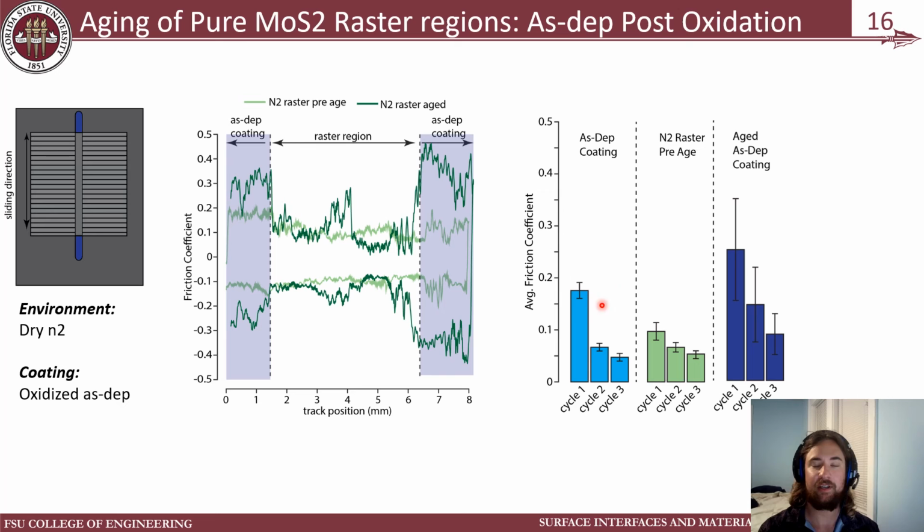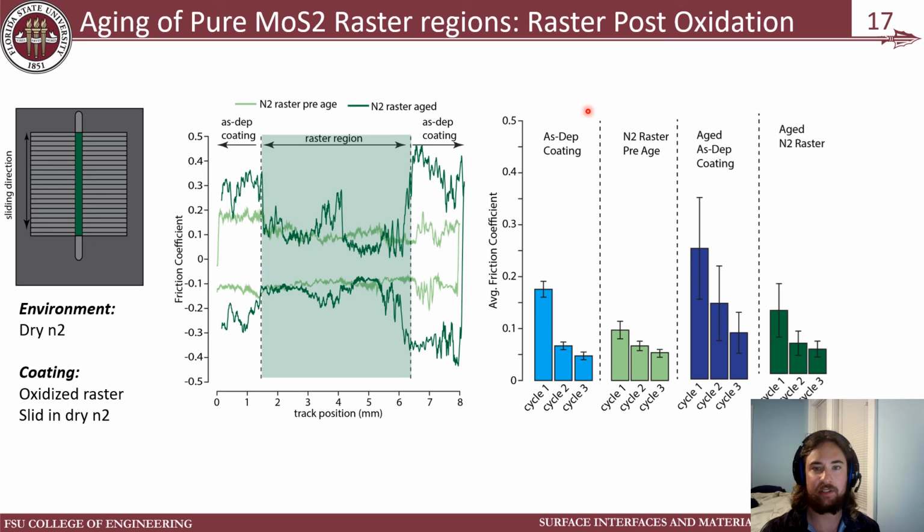So if we look at the friction behavior of the raster region post-oxidation, we can see some really interesting behavior. One being that the initial friction on cycle one is significantly lower than the aged as deposited coating. And actually it's even lower than the not aged as deposited coating on cycle one. Additionally, we're able to run into a low steady state after even just one cycle.